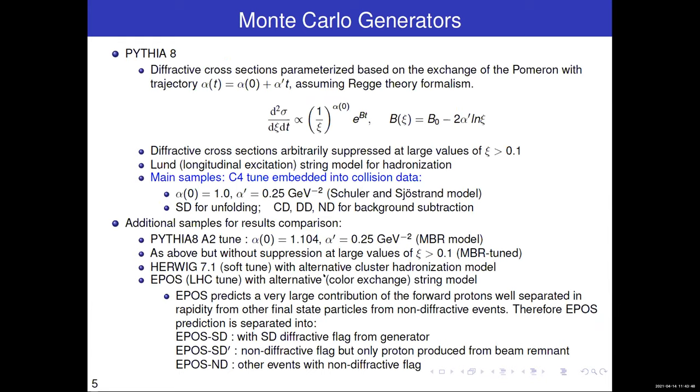So a few words about the Monte Carlo generators. We do quite an extensive comparison of the data with models implemented in the form of general purpose generators. We mainly use PYTHIA 8, where the diffractive cross-section is parametrized based on the triple Regge formula with a linear Pomeron trajectory. As a consequence, the cross-section is proportional to one over xi to the power related to the Pomeron trajectory intercept. And the t distribution is exponential with a slope that weakly depends on xi through the Pomeron trajectory slope.